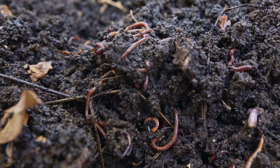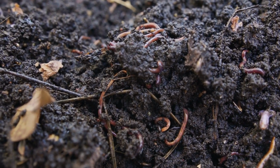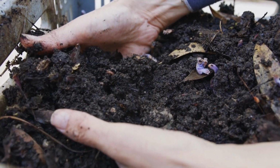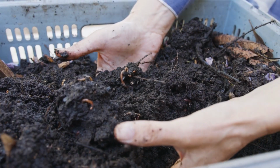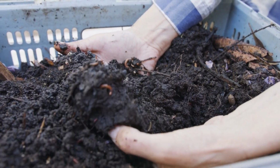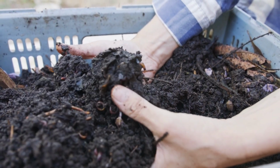3. Enhanced moisture retention. Earthworm activity helps soil hold onto water better. They create clumps in the soil called aggregates, which retain moisture well. This is especially helpful for farmers, who may need to water their crops less often.